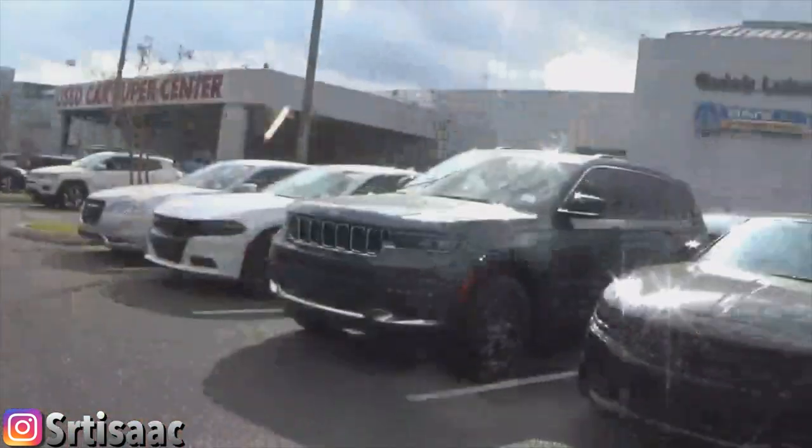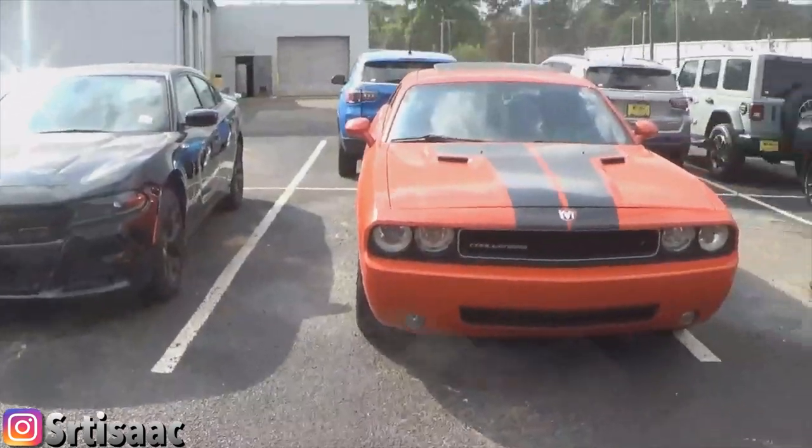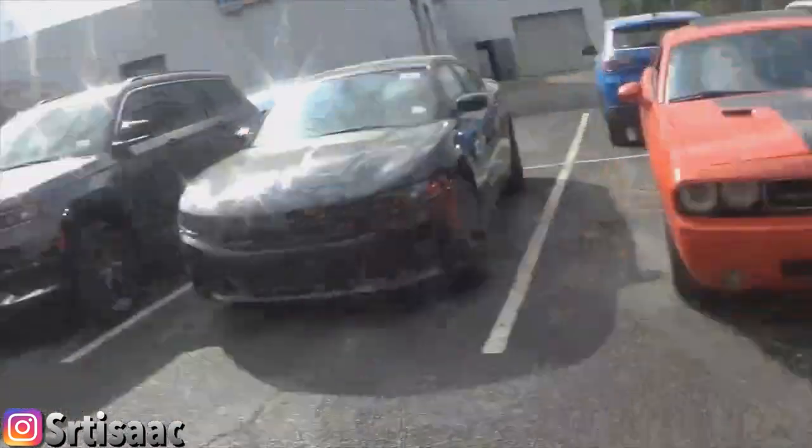So guys, today we are on our journey to Hellcat shopping. Look at the SRT right there. Just look at it, the little V6. But yeah, guys, today I want to go around the car lot. I know the sunlight is kind of in the way.